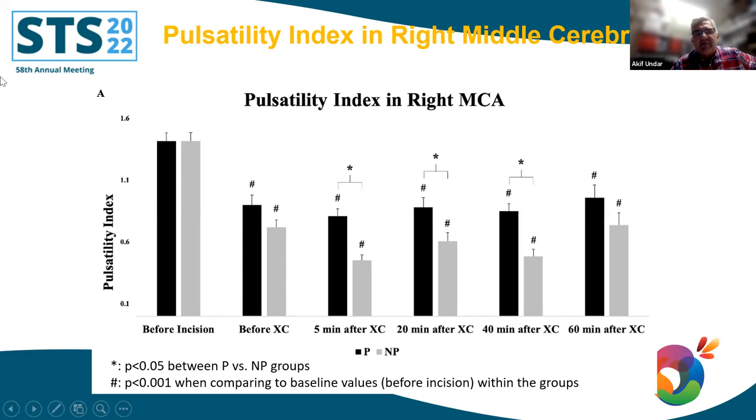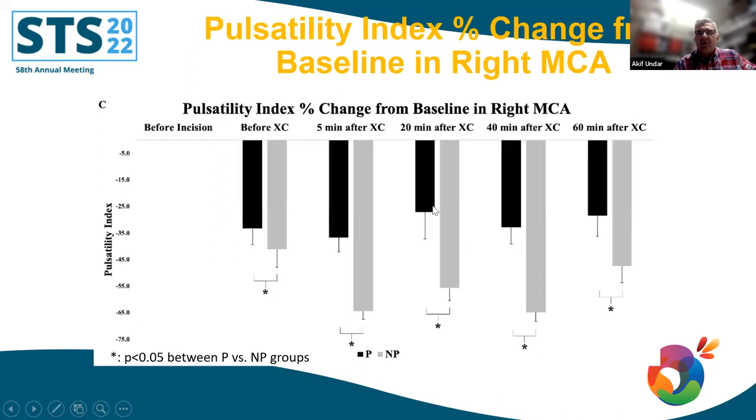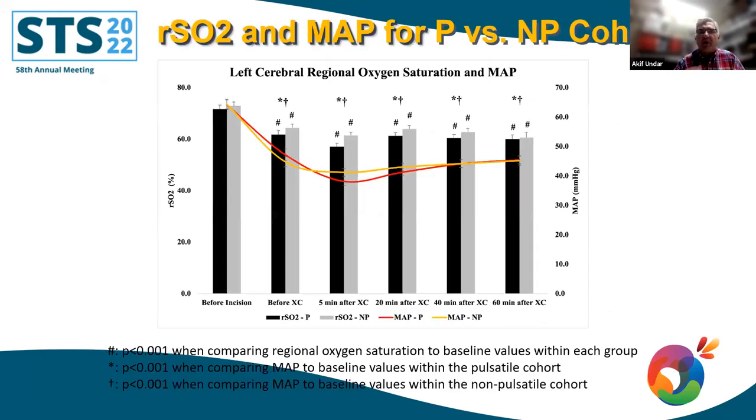clinical trial. And again, the pulsatility index in the right middle cerebral artery was significantly better under pulsatile flow conditions. And this is pulsatility index recovery compared to baseline values before incision, and pulsatile flow maintained better recovery compared to non-pulsatile flow, as you can clearly see. And again, this is in the right middle cerebral artery. That's why it's so important to use transcranial Doppler for this patient population.